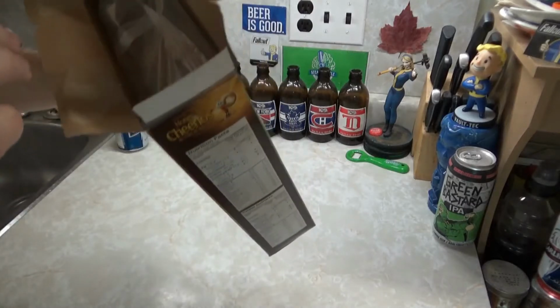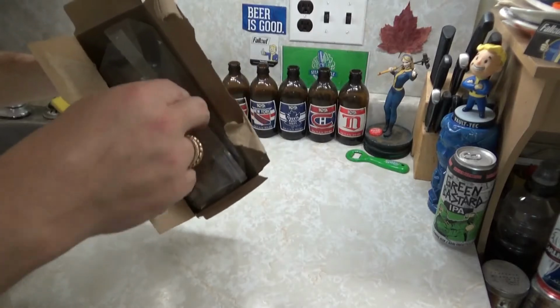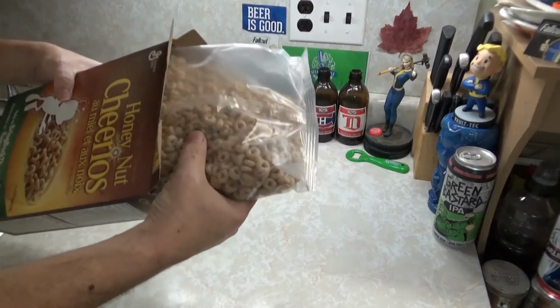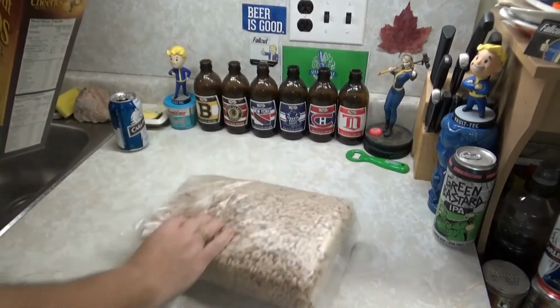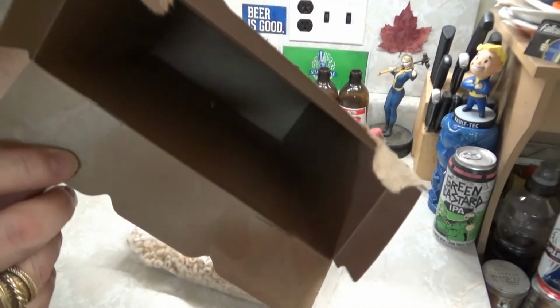Woohoo! Eh? What's inside here? A bag. There's a bag in a box. Let's pull the bag out. Oh! There's O's. They look like Honey Nut Cheerios. The box is empty. There, it's unboxed.